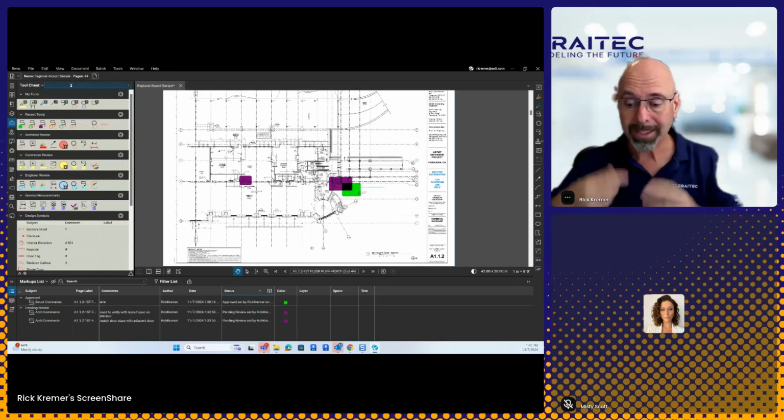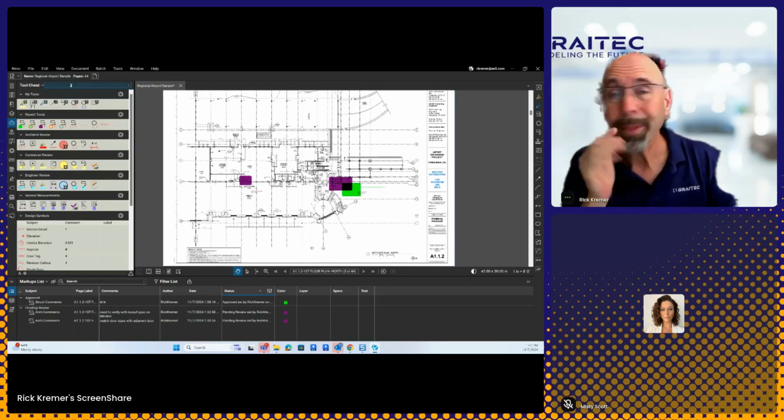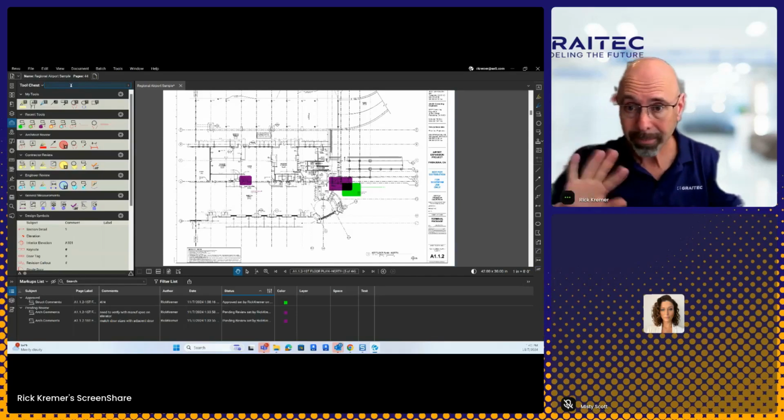When we start talking about standardizing the tools, this is a great way of increasing your use and efficiency of tools by using the search feature. If you don't see the search feature, you need to update to 21.3.